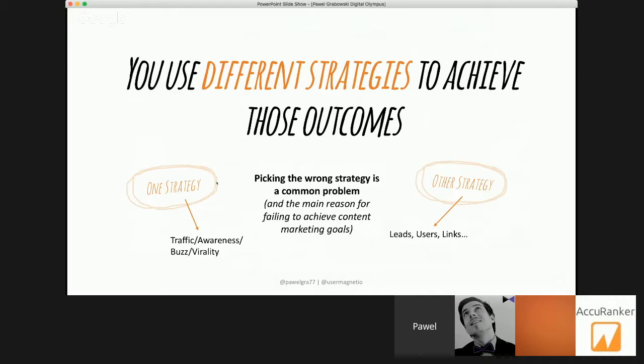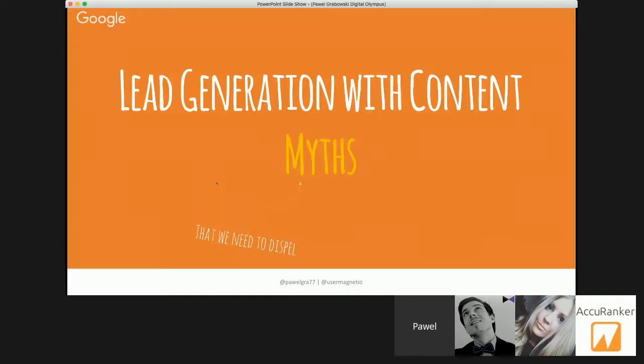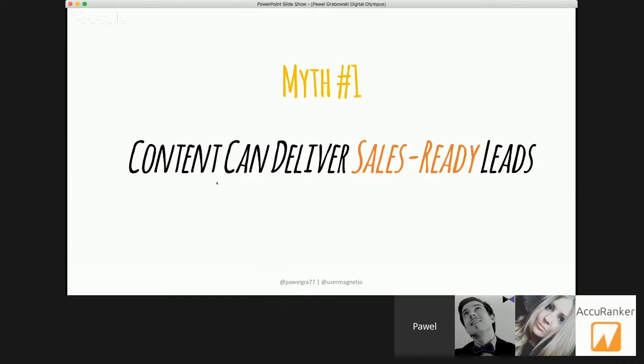You use a completely different strategy to generate tangible results. And the trick is that most companies pick the wrong strategy, and as a result, they fail to achieve their content marketing objectives. So what I'm going to show you today are the 4 strategies guaranteed to generate tangible results. Before we go there, there's just one other thing I want to do. I want to dispel 2 myths, 2 lead generation with content myths. Myth number 1, content can deliver sales-ready leads, and that's a big no.